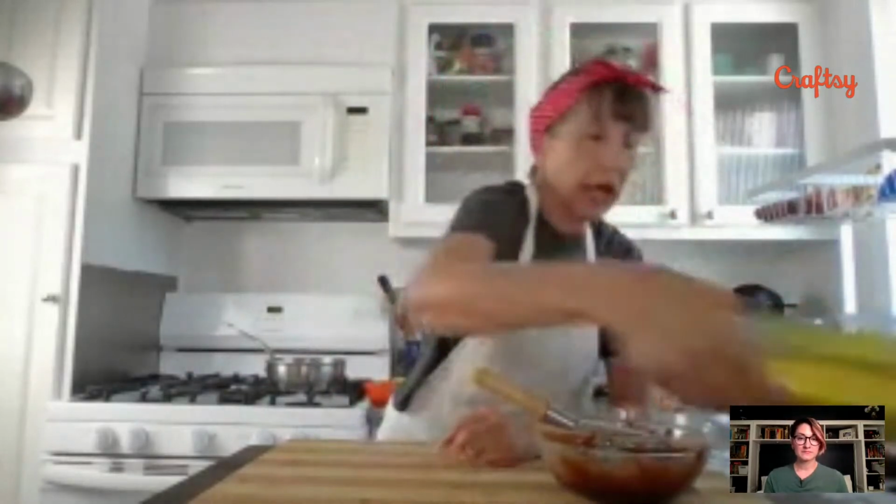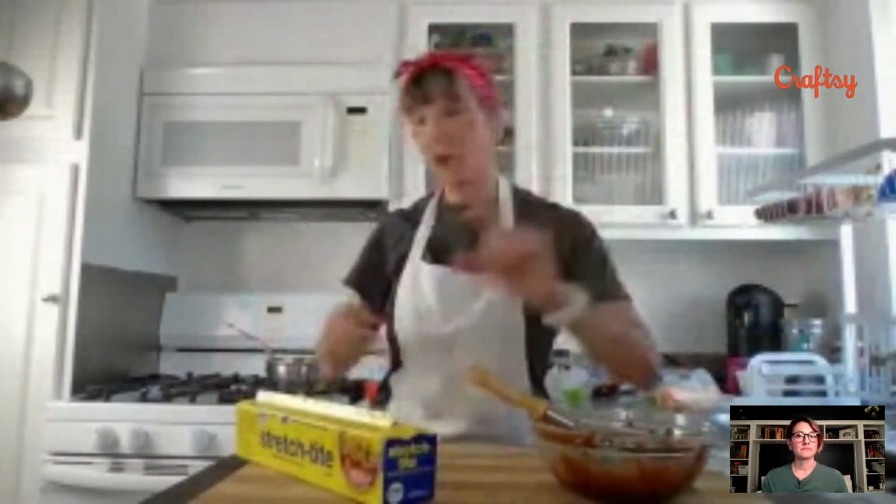If troubleshooting, and the chocolate doesn't fully melt, put it in the microwave for like 10 seconds and then re-whisk. It will melt. If you don't have a microwave, you'll set up a little double boiler with about 1 inch of water.